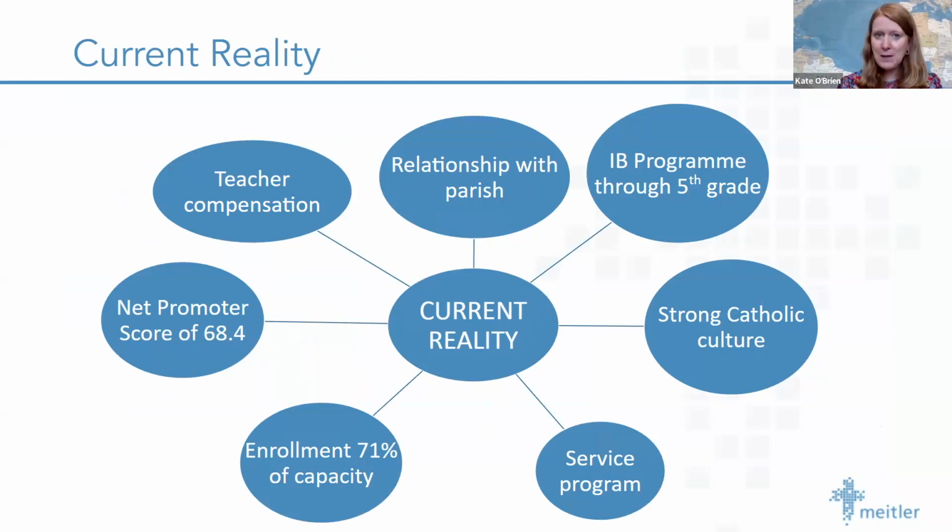We know we've got the IB PYP program. We have a very strong Catholic culture that's reflected in our classrooms, reflected in the school building, within our coursework. We have a service program. We're at 71% capacity, and our net promoter score is 68.4. I will share more specifics at the Parent Association meeting in September, but an average score for a school is about 50. So they would say we have a really strong net promoter score.